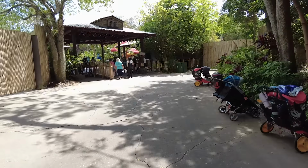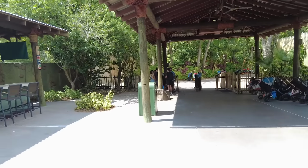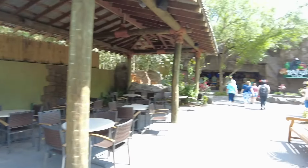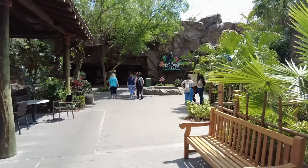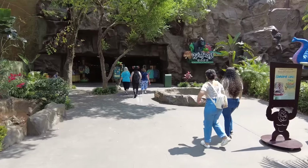All right, so here's the secret entrance. It is directly through the Rainforest Cafe gift shop. You come here, and obviously you need a valid park ticket in order to get through the secret entrance and into the Animal Kingdom. But secret entrance, S.